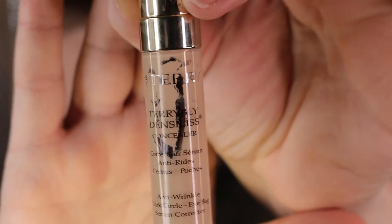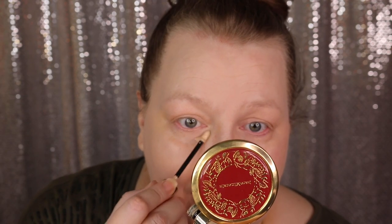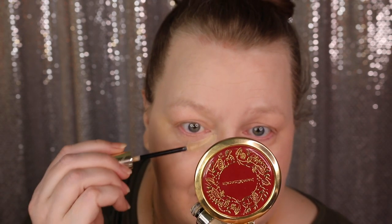And this has been one of my favorite concealers. As you can probably see there, with all the holes through it, it is almost gone. And I've been using this concealer for probably, I guess I would say 2 years now. I really, really like it. I just wish she would come out with more shades in this.